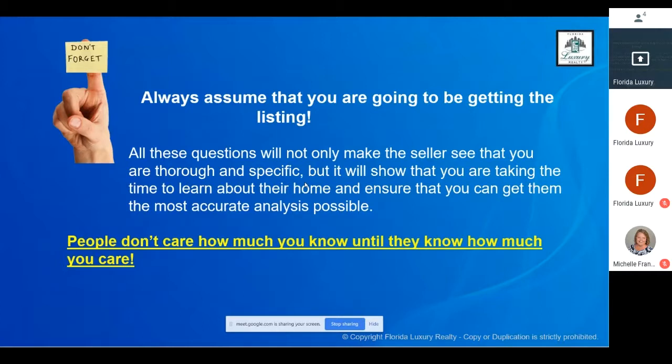No. I don't know if you have a pool. I don't know if you're on a conservation lot. I don't know if you just did a full remodel of this house, or if it's original to 1977. So I want to go through and ask those questions.